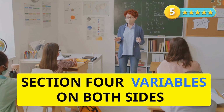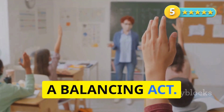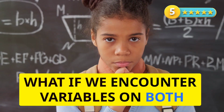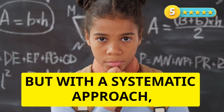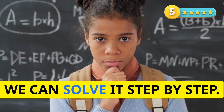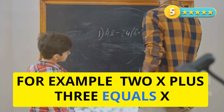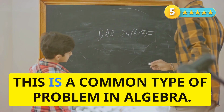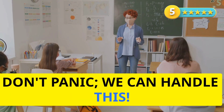Section 4. Variables on both sides. A balancing act. What if we encounter variables on both sides of the equation? It might seem tricky at first, but with a systematic approach, we can solve it step by step. For example, 2x plus 3 equals x plus 5. This is a common type of problem in algebra. Don't panic, we can handle this.